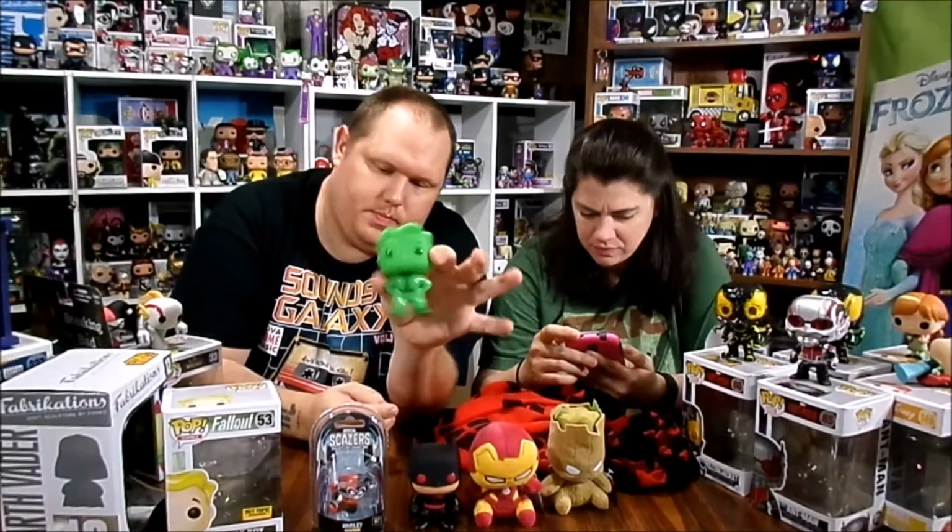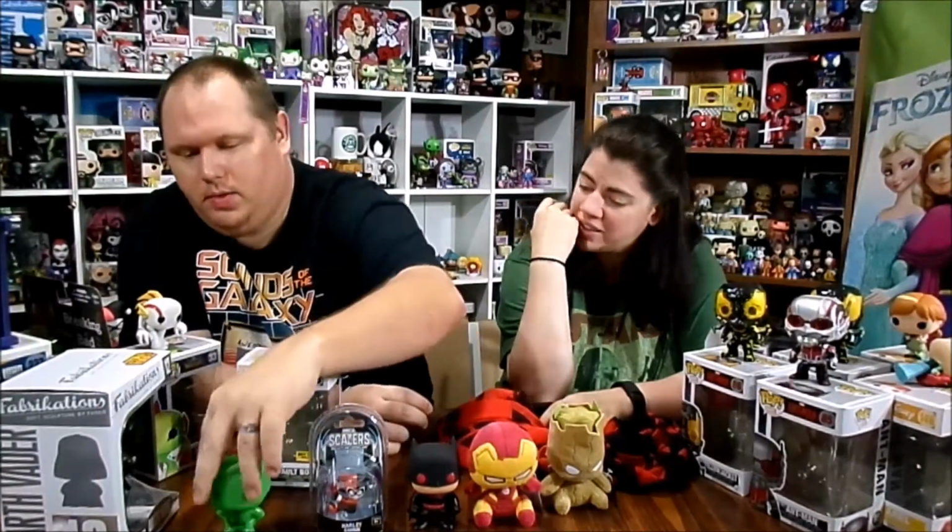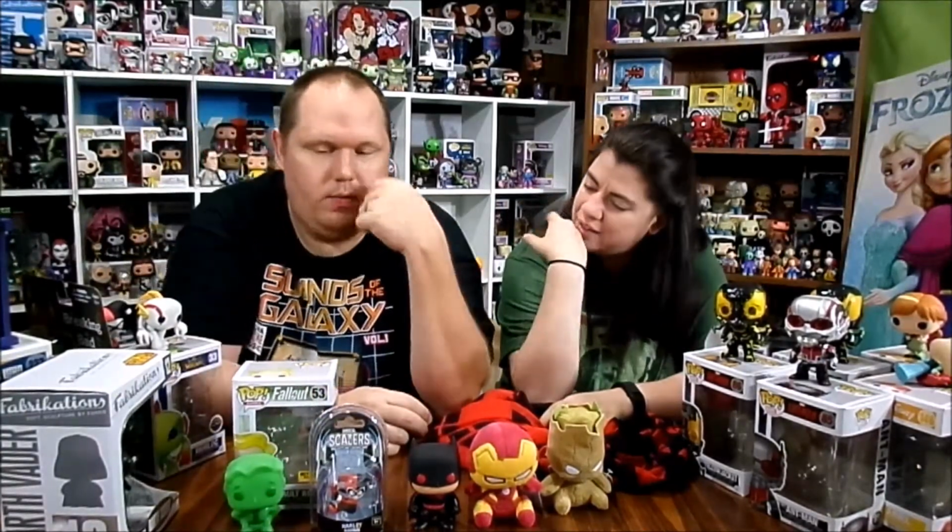This is the glow-in-the-dark Vault Boy from Hot Topic, obviously from Fallout. I wasn't going to get him, but I've spent many hours playing quite a few of the Fallout games. He looks really cool. I've played all the Fallout games, but I've spent a lot of time on Fallout 3 and New Vegas. He looks really cool in the dark, even in a black light. At least get one pop.